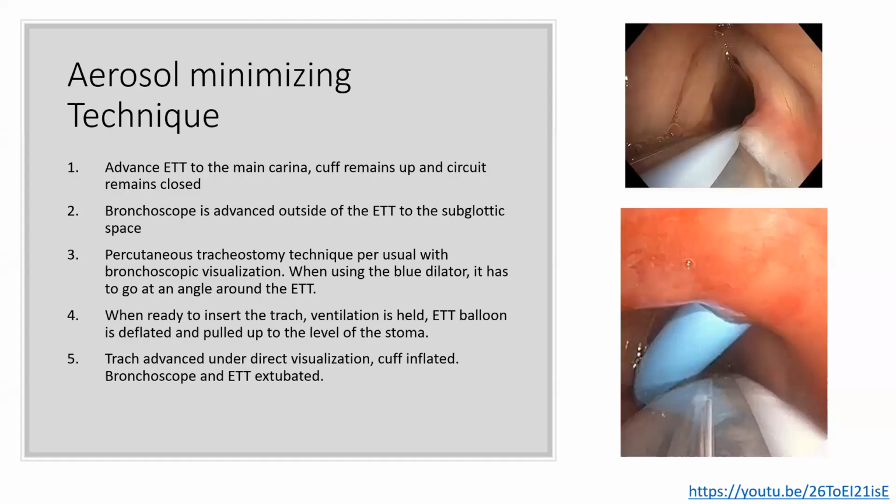Now, there are certain ways to minimize aerosolization altogether. The big question is: is open surgical tracheostomy less likely to cause aerosolization, or percutaneous? It depends who you ask.